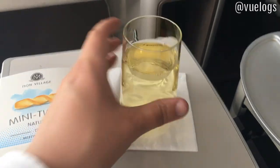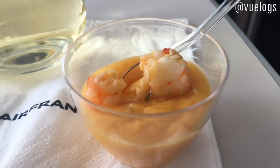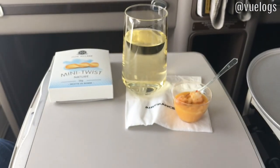The shrimp with butternut squash puree was absolutely incredible. A bit small, I thought. But what I forgot was the rest of the menu I had waiting for me.